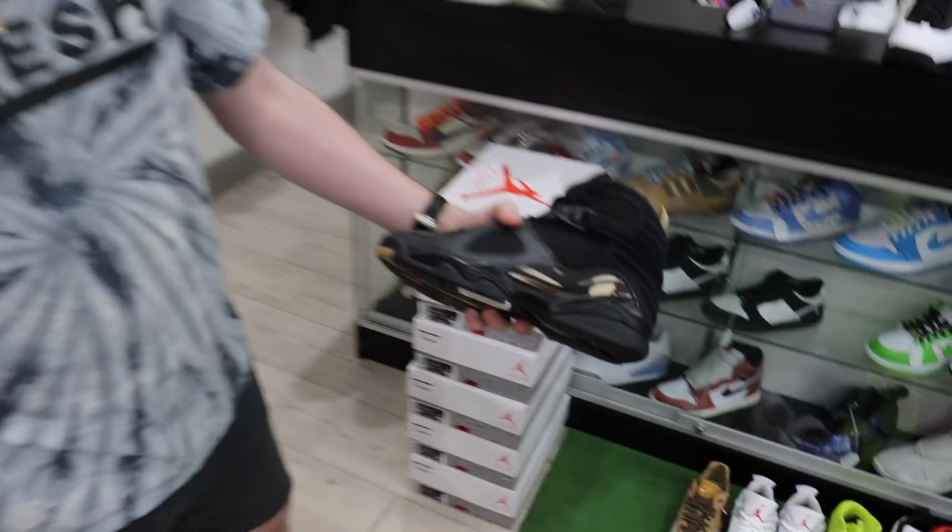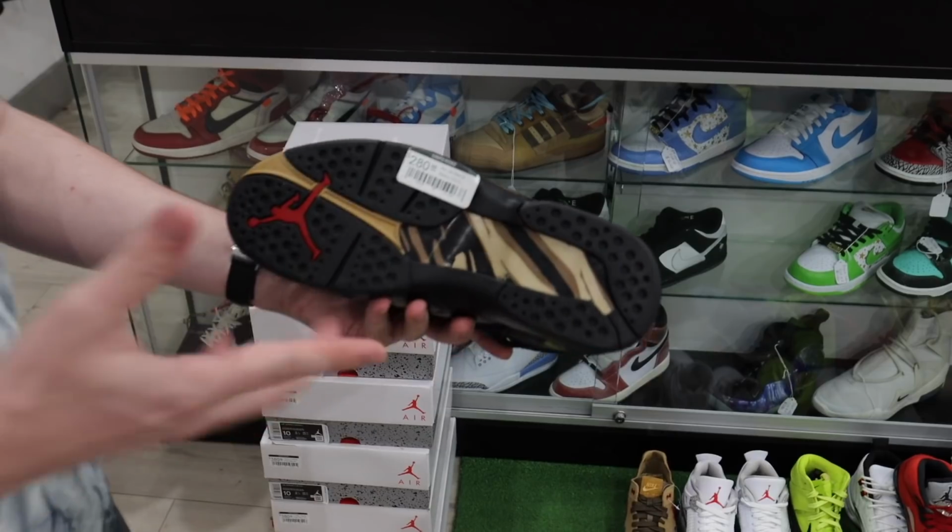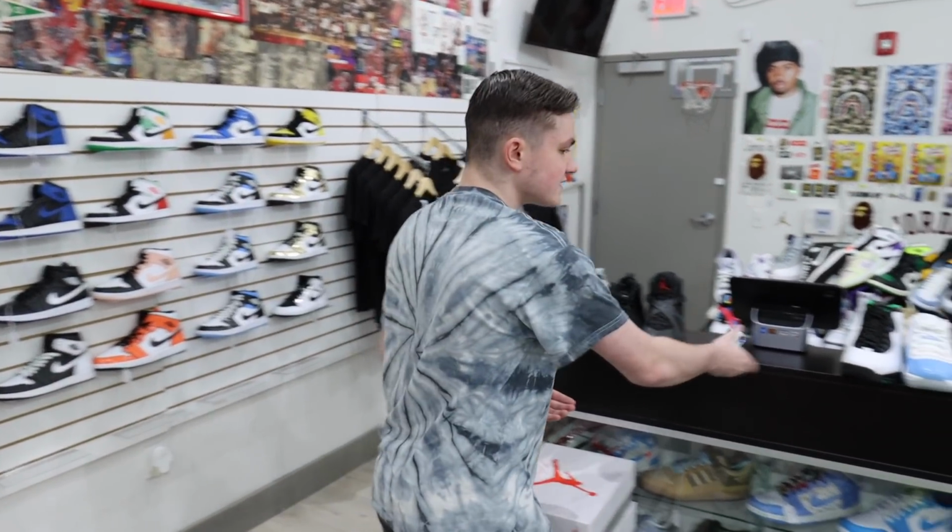So then we got a brand new pair of OVO 8s in a size 9. This one's at 280 now. We did have them at 400, so we dropped them $120 for tomorrow. Definitely a crazy price on this pair.